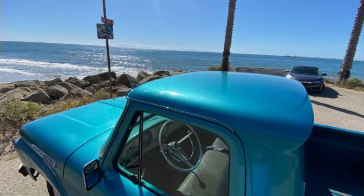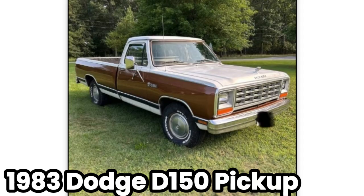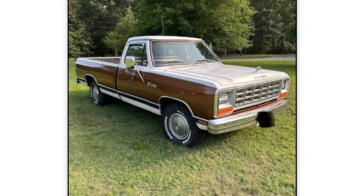If you're looking for a classic pickup that runs strong, looks authentic, and has already had much of the major work done, this 1961 F100 is an excellent choice. It's a Ventura truck with the right mix of originality and smart updates, offered at just $6,750.